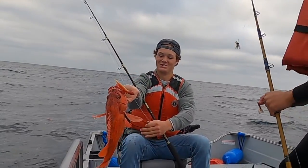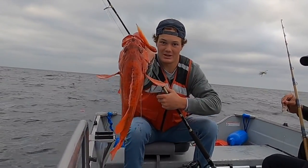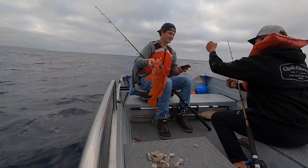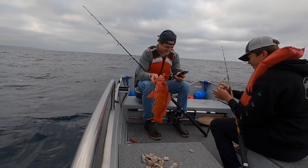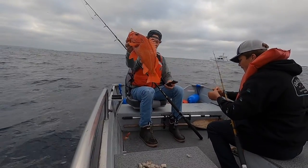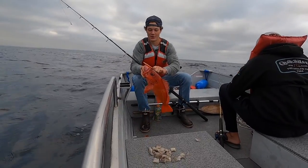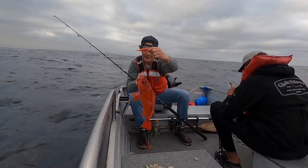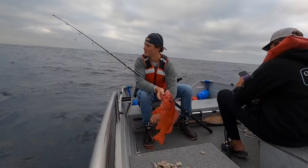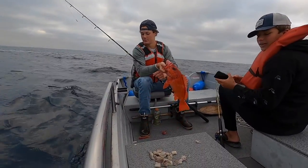Heck yeah. On the jig. On the red crab hookup bait. Let's go. That thing's huge. That's a big boy. It's a double. That was right away. On the double hookup bait rig, 1.5 ounce red crab. That isn't the first time I've gotten a big rockfish on this red crab double rig here.